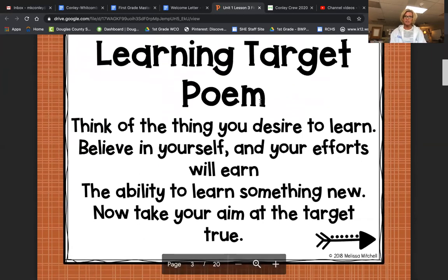Don't forget our learning target poem to remind us of our learning target, what we're trying to do today. Think of the thing you desire to learn. Believe in yourself and your efforts will earn the ability to learn something new. Now take your aim at the target true.